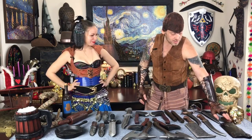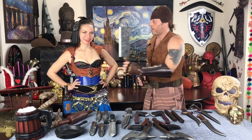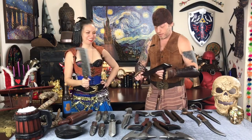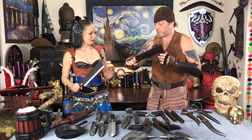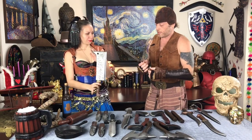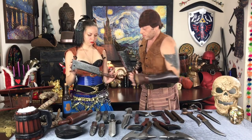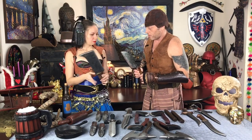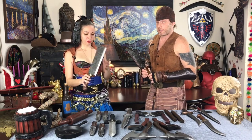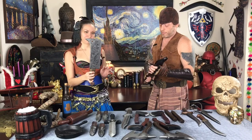All right, next up, let's look at some cleavers. So this is the Kalamazoo cleaver. I'm going to hand that off to you. And I have the Shadow Cutlery cleaver. Now, both cleavers are really nice, very cool look. The Kalamazoo, love the wood grain handle on that. Yeah. Very realistic looking. Super realistic. And the best part, super soft.